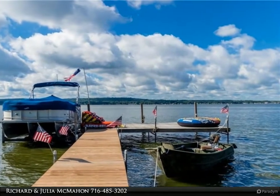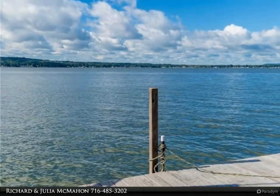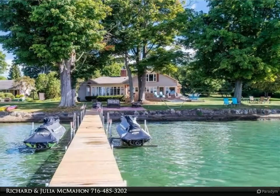First floor master suite is beautifully done, keeping with the cottage charm, with double pedestal sinks, also plumbed for a gas fireplace. Downstairs there are 2 other bedrooms with a Jack and Jill bathroom.